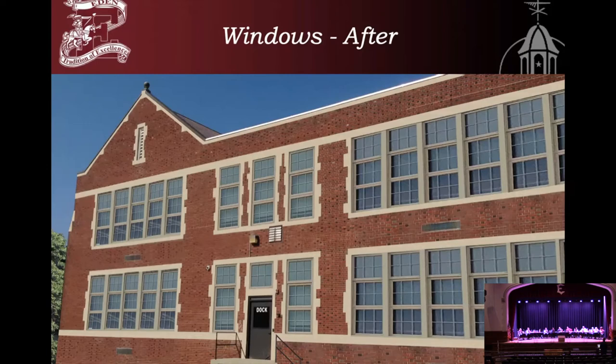To piggyback on what Ellen said, the windows will look nice, but they're needed. And the same thing with the cogen. Keeping the cogen running is not free. We're probably going to end up spending $120,000 to keep it running until it can be replaced. And if we were going to keep it, we'd be spending another $225,000 at least beyond that.